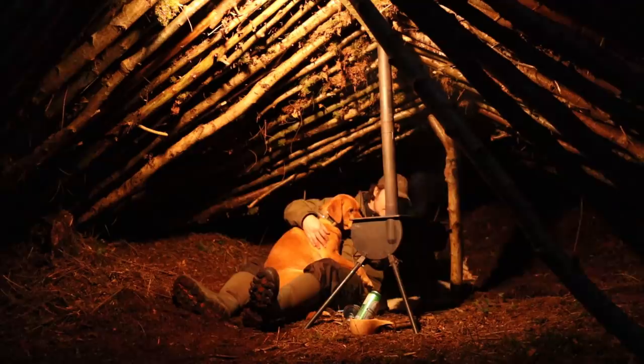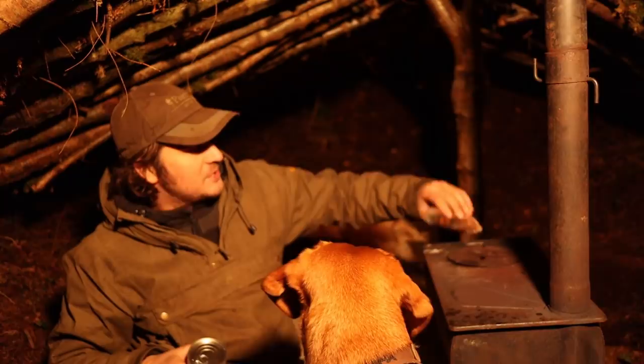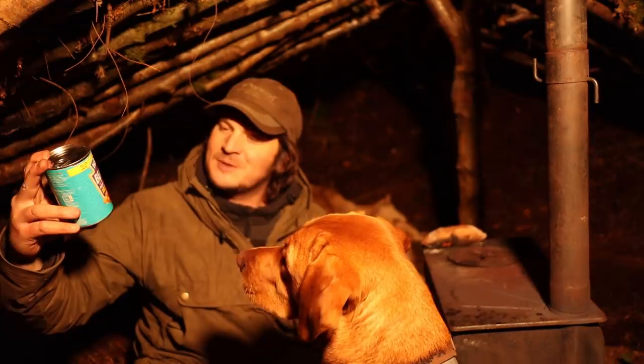That is cooked. Place it right there. So the sweet potato's cooked. And as it's my final night, I've got a bit of a cheeky meal. Nice easy one. No, it's not dog food. I've got some Heinz beans in a rich tomato sauce with pork sausages.